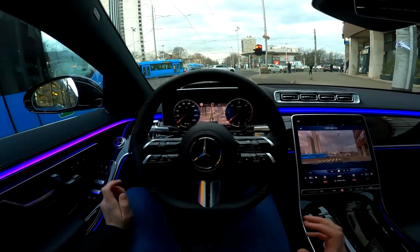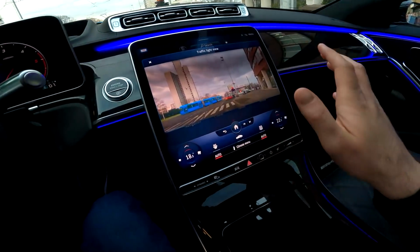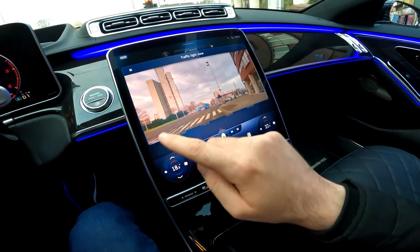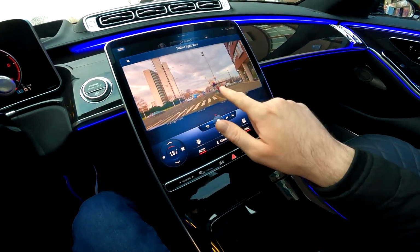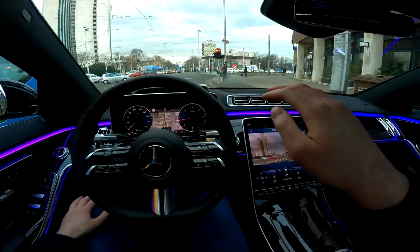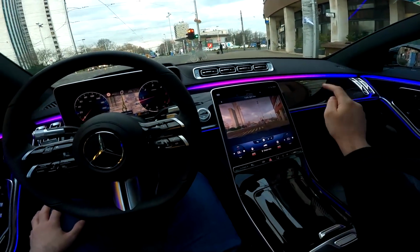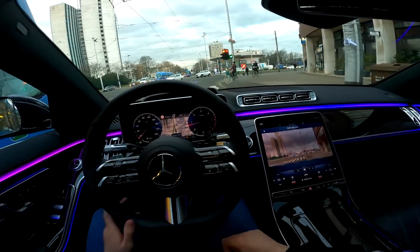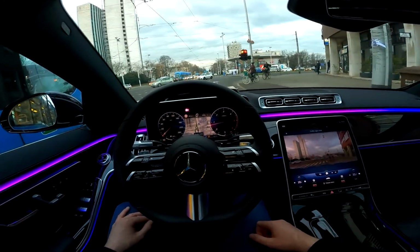Since we are stationary, let me show you an additional cool feature that this car has. It's got special cameras on the front, and then you get the projection here. For example, it can be very useful when you are near a traffic light, because right now we can see it, but sometimes you are close to it. Let's imagine that this was the traffic light, then you would be able to see it with these cameras, and that way it's easier for you to drive, especially in the city.